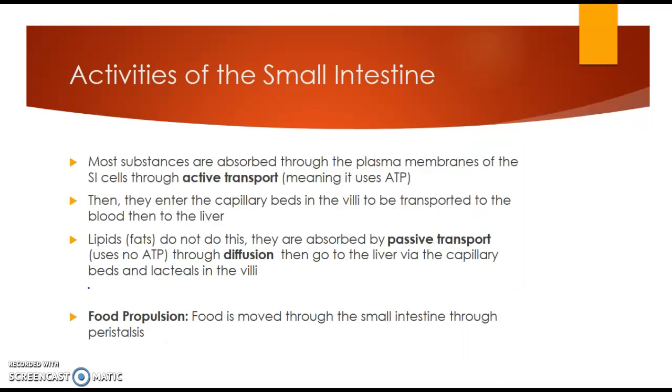So a lot of our food is absorbed here through active transport, meaning that it's using ATP. The food actually enters into capillary beds in the little villi and then goes into the blood and then to the liver to be filtered, because the liver is your main organ that helps filter the blood and make sure we don't have anything bad trying to enter into our main bloodstream.